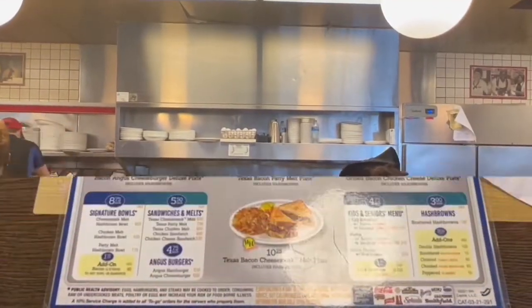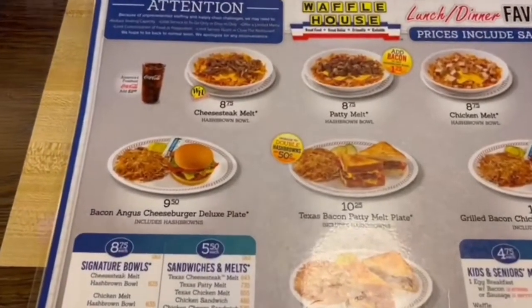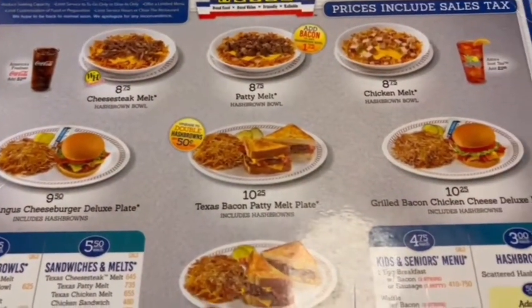Now what you can see on the screen is the breakfast menu. It's a very simple traditional country breakfast menu.